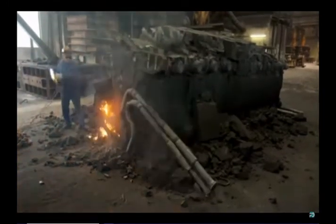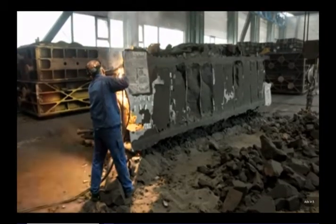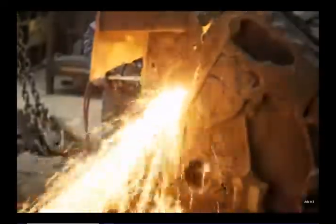Other superfluous parts are also still attached to the 7-meter-long cast body. They were needed for the casting process. Now they too are cut off.